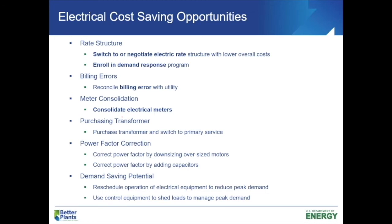An opportunity in the meter consolidation, this is a really small change, but there sometimes are opportunities to consolidate electric meters. If you have multiple meters that you're getting billed on, you might be talking about $100 that you can save per month. Simple stuff for the most part. Obviously, we mentioned earlier purchasing your own transformer, so this is switching rate structures. The power factor correction, this really is a big opportunity on the billing side. Nothing to do with energy efficiency really, but it has all to do with dollars.